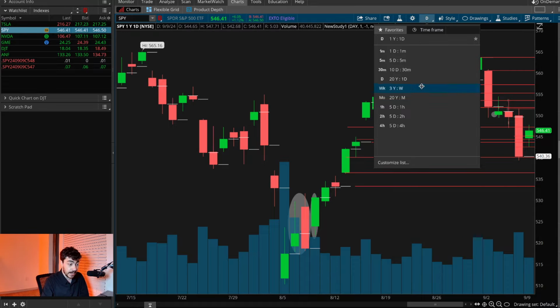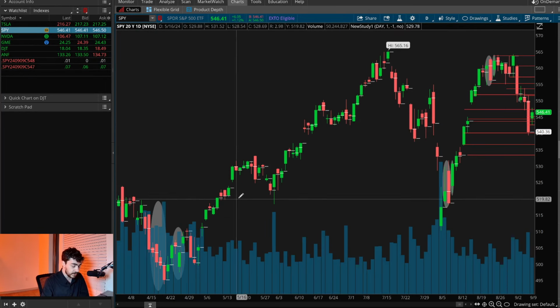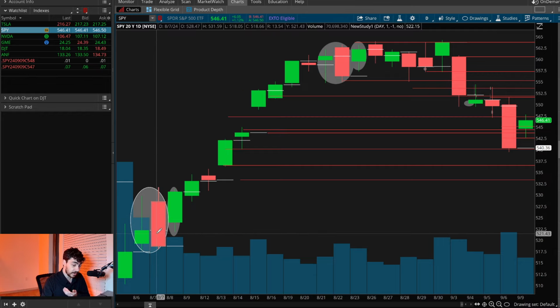So with that being said, if you also look at the daily chart, this was the pattern that we went over last night. In terms of the daily chart, you can see right here, we have this red bearish candlestick to the downside. You have this trend reversal candlestick before that.